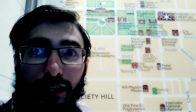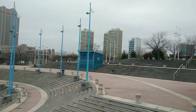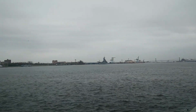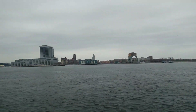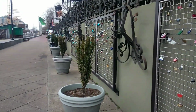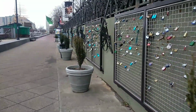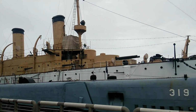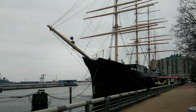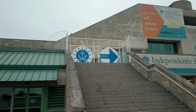Either way, I'm gonna try to make it through all of the sights along the Independence Park off on the east side of town at Penn's Landing Park on the Delaware River, with beautiful views of the port below and the Franklin Bridge, as well as interesting cultural elements and historic boats, submarines, as well as a seaport museum. So I hope that you enjoy this video.